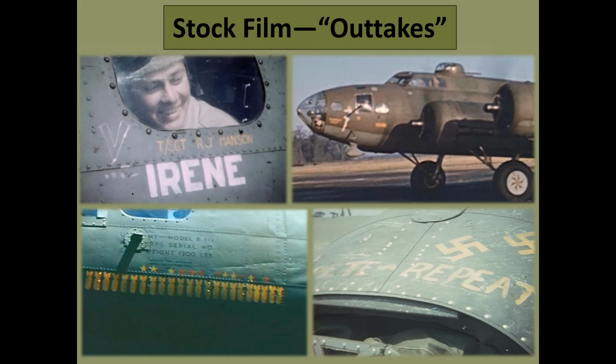It's incredible. So what it did for us at the National Museum of the U.S. Air Force is that it gave us this incredible visual record of how the airplane was marked and how it was configured. And it's inarguable about how the airplane was configured, because records are records. Some records are more reliable than others, but original film that is properly, the date is properly identified, is just invaluable.